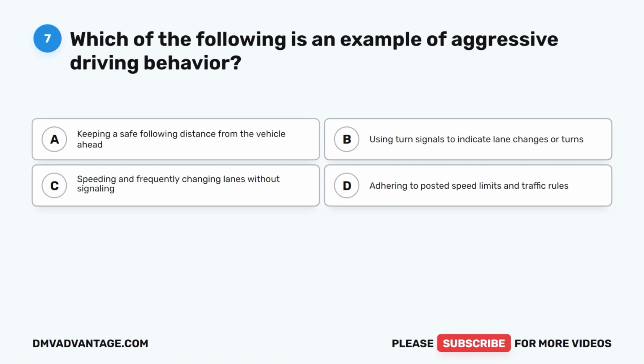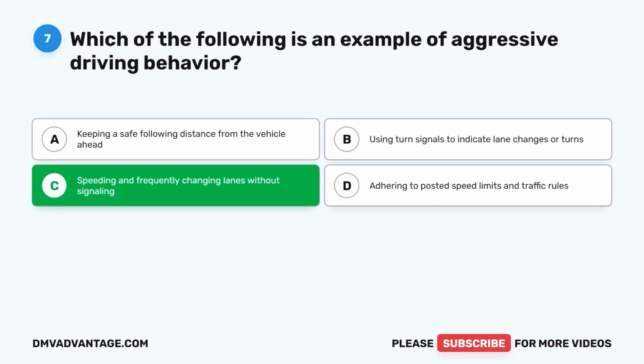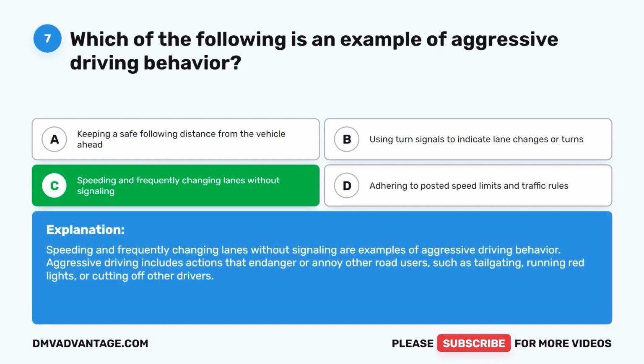Speeding and frequently changing lanes without signaling. D. Adhering to posted speed limits and traffic rules. The correct answer is C. Speeding and frequently changing lanes without signaling are examples of aggressive driving behavior.